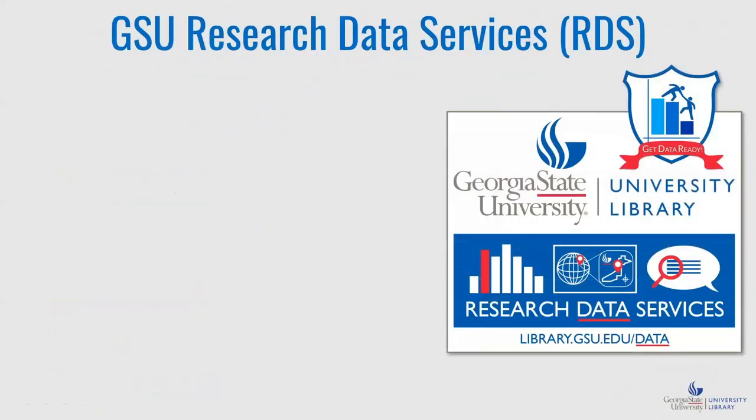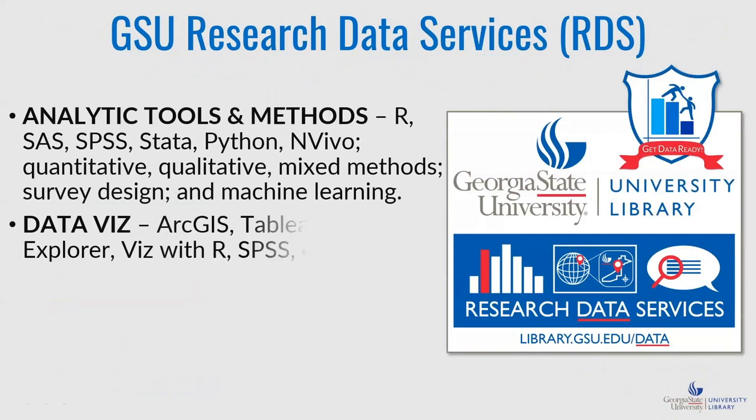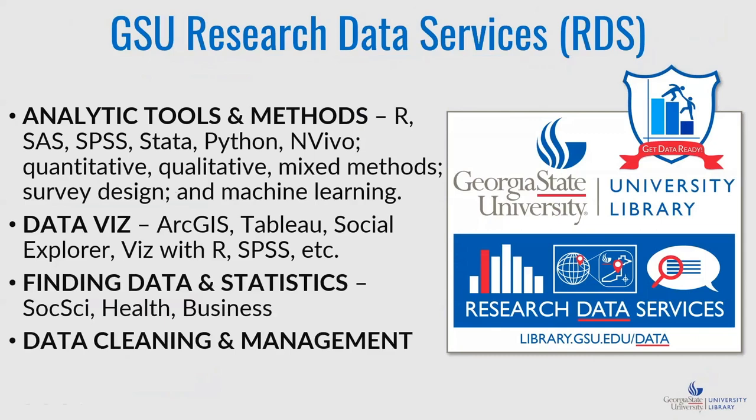The Research Data Services Department, or RDS for short, was officially formed in 2016 and provides training and support in the following areas: analytic tools and methods, including R, SAS, SPSS, Stata, Python, and Invivo, quantitative, qualitative, and mixed methods, survey design, and machine learning. We also support data visualization tools, including ArcGIS, Tableau, Social Explorer, and visualization using the mentioned software and coding languages. We support finding data in statistics, primarily for social science, health, and business research purposes. And we support data cleaning and management.